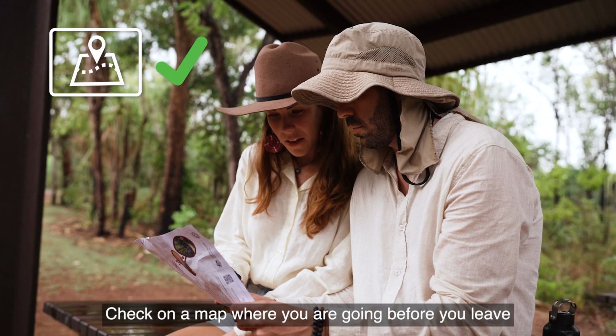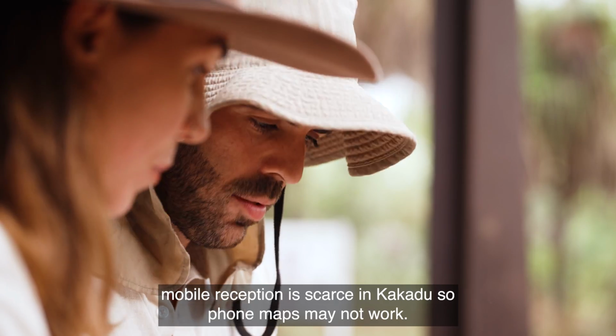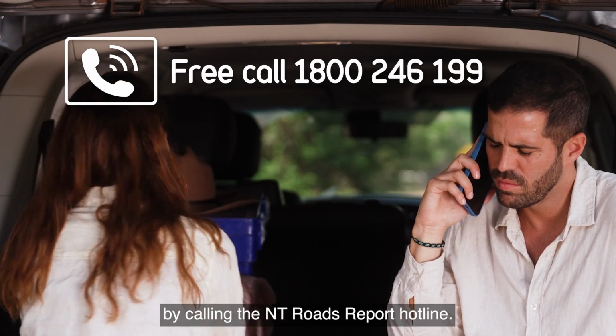Check on a map where you are going before you leave. Mobile reception is scarce in Kakadu, so phone maps may not work. You can check the road conditions before you leave by calling the NT Roads Report hotline.